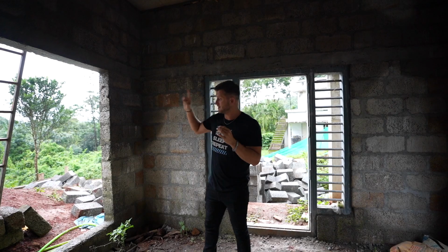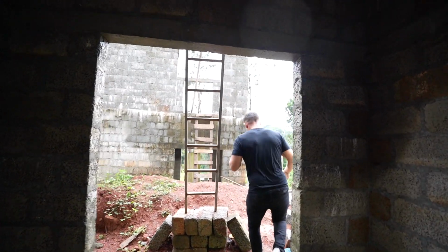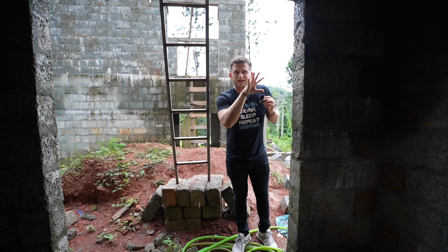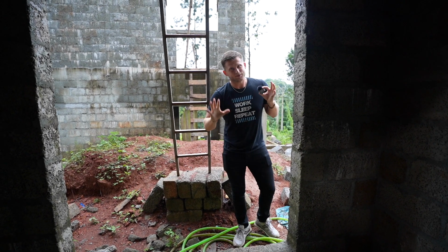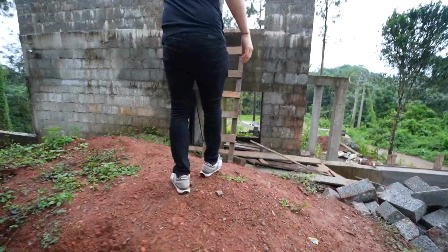But I want to get onto the second story of this other house over here. So we'll go this way. And if you're wondering why I'm completely dirty, I just disregarded that. We actually got stuck in a van in the mud, and I was doing most of the work, so I got sprayed with all the dirt. But you know, the guys are out here working. I'm just messing with them.